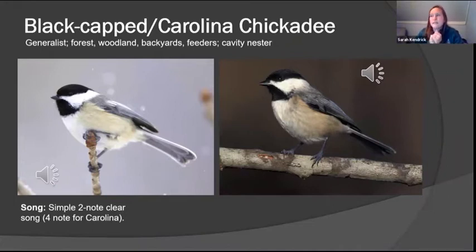Okay, so black-capped and Carolina chickadee. We actually have both species here in the state. Black-capped generally occur in the northern part of the state, and Carolina chickadee generally occur in the southern half of the state. These birds are also generalists. They use forest, woodlands, backyards. They come to your feeders, and they're a cavity nester, which I point out because I think it's cool. Otherwise, most birds are cup nesters in a shrub or a tree or on the ground.